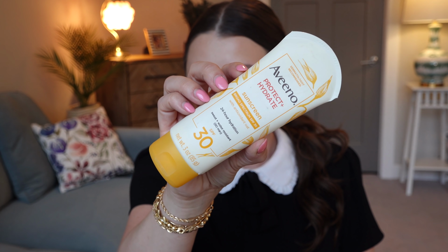Oh, okay, another Aveeno. This is their Protect and Hydrate sunscreen. You guys know I love the, why can't I think of the name of it? Oh, the Copper Tone Glow sunscreen. That is my go-to for my arms and my legs. But for days that I'm not wanting to be shimmering, this is what I reach for. And I kind of stumbled upon it accidentally last year. It's their Protect and Hydrate sunscreen, SPF of 30.